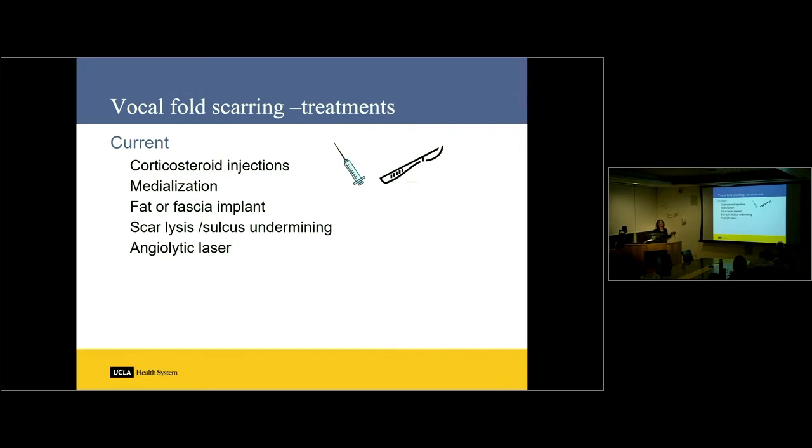So what can we do for these at this point? Combination of some injections and some surgeries. These are the things that I can think of that we might do to treat these patients other than voice therapy, which is kind of the first point for everything. So we'll go through each of these a little bit to describe what has been written about them. The fact that there's already a list of 5 possibilities kind of should clue you in that there's not really anything that's accepted and widespread by everybody.